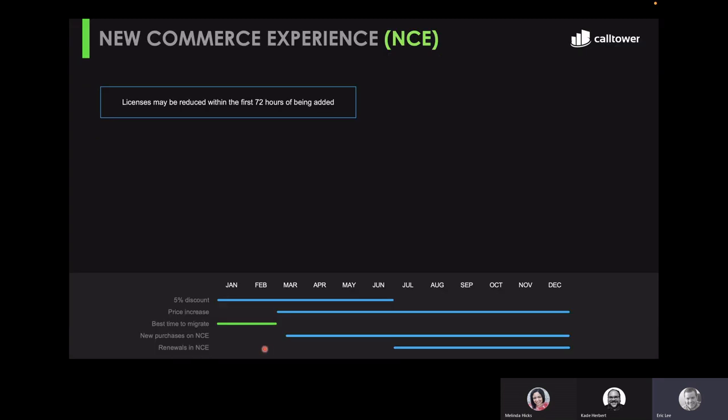And let's talk about the new commerce experience and what is going on here. Licenses may be reduced within the first 72 hours of being added. So unlike legacy, where you can increase or decrease your licenses at will, within the new commerce experience, you can only reduce them within the first 72 hours. And after that, you can only increase, and that becomes your new minimum of licenses until the subscription end date.